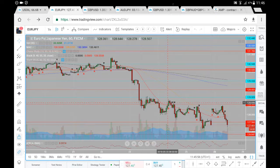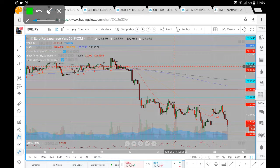So this is the Euro Yen analysis for Monday the 28th of May. Now let's have a look at prices and where prices may likely go. What we have seen previously is we've had a gap up in the market here, a brief pullback down towards the 128, had a test of the 128.50, didn't quite get towards that very important level of the 128.59. Fell short, from which we came within a couple of pips of the 128.59.